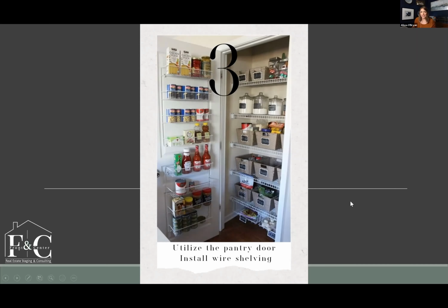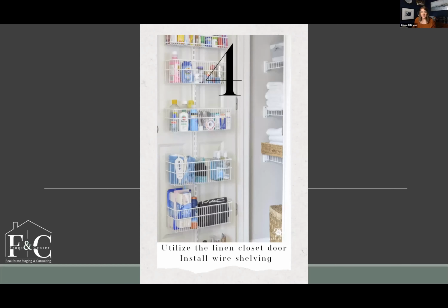Mm-hmm. And then number 4, as we navigate towards linen closets: again, the wire shelves mounted to the door are a great use of space for a pantry or for linen closets also. I think this is just a fabulous idea.